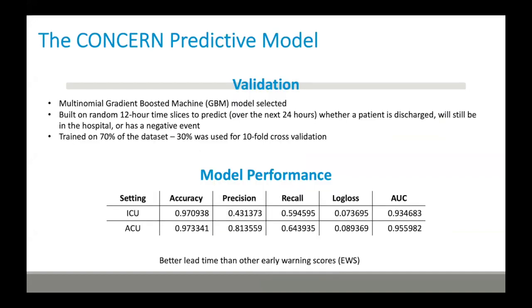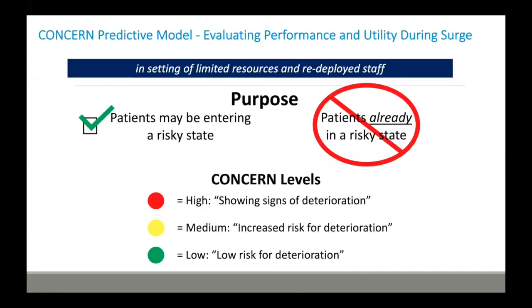And then this is just some of the performance for that higher model that we've created for our concern validation, both in the ICU and the acute care setting. And so we think that work can also be used in this emergency situation, just to help decision makers in the hospital understand which patients are deteriorating. And so we plan to employ that as well.